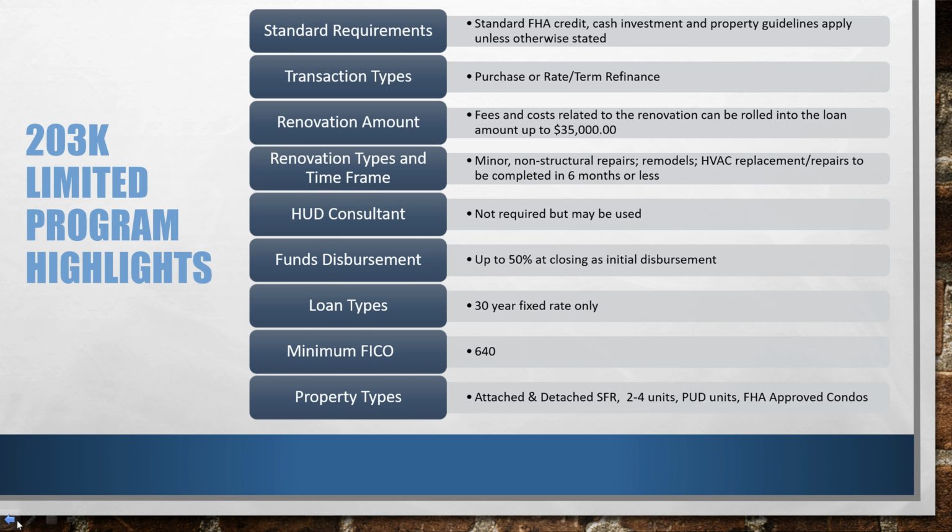In this case, and in most cases, we're only going to want one contractor, and on a streamline we can disburse 50% as the initial disbursement at closing. So as soon as the loan closes, the contractor can go to work and get some money in the bank to buy all the things they need. Loan type: 30-year fixed rate only, minimum FICO 640. I do have some lenders that can go a little bit lower than that, but 640 is usually where we need to be on this particular loan type.